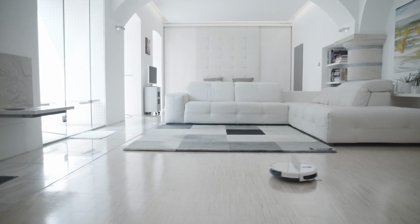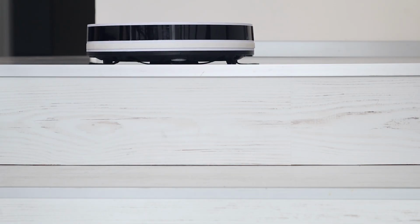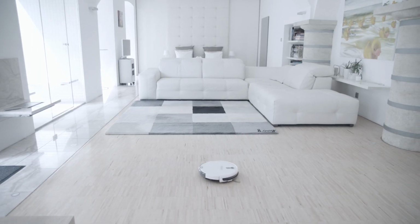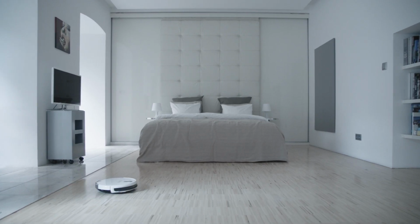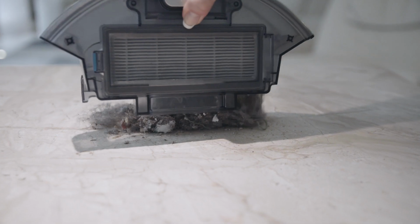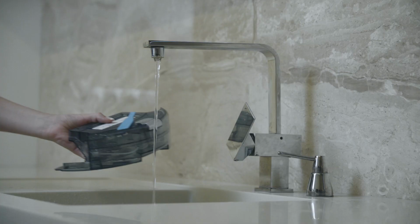used in competing models. 3 pairs of sensors will prevent the vacuum cleaner from falling, and 9 pairs of sensors will protect your furniture and the vacuum cleaner from impacts. The vacuum cleaner allows you to schedule cleaning for any period of time, meaning your active presence will no longer be needed. The HEPA filter helps to capture the finest dust, allergenic mites, and animal allergens.